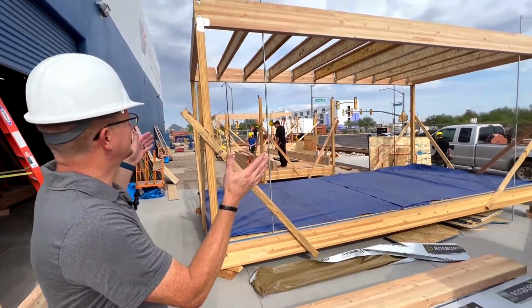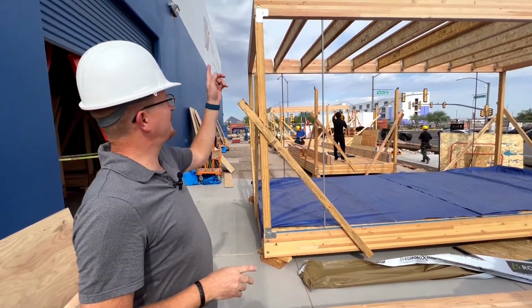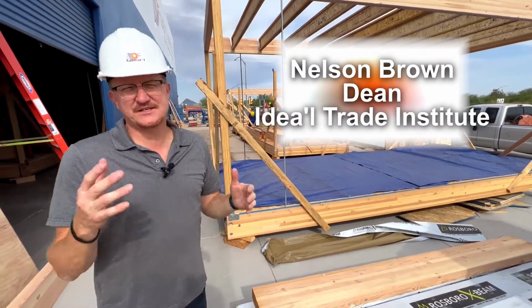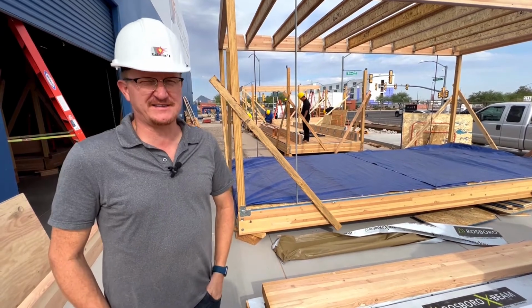Take a look right here. Our class last night, they got pretty far. I love seeing all this done. They're gonna put on sheeting today and then start building their walls. They are right on schedule, moving along. It's exciting.